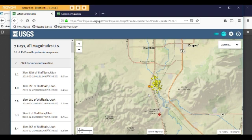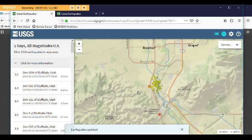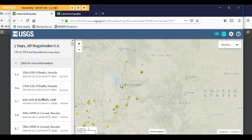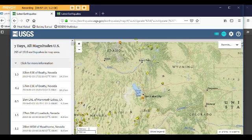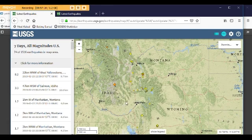Look at that. Something's happening. Something's happening. And the largest one is the latest one, this 3.1. That happened at 1:31 this morning. I think I'll just leave that on. The yellow ones are the old ones in the last week.